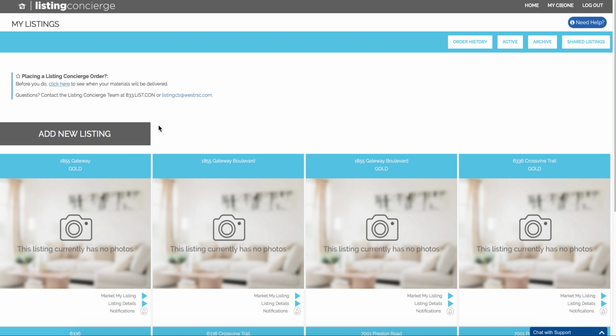If you want to see when your materials, your proofs will be ready for you, you can go ahead and click on this link right here that'll take you to the page where you can see that. And if you have any questions at any time as you're going through this, the Listing Concierge team's phone number is up here near the top of the page, as well as their email address, so you can contact them for quick answers and help.